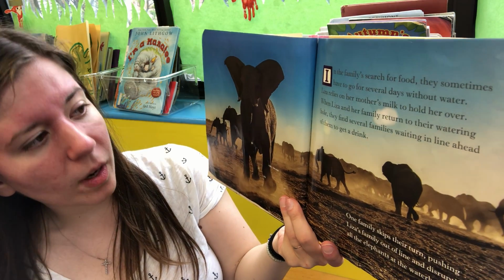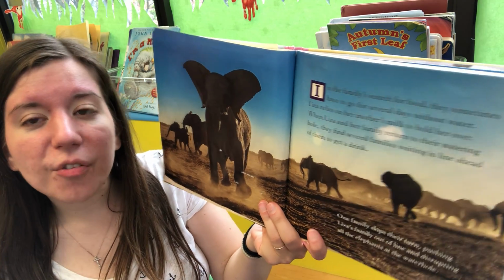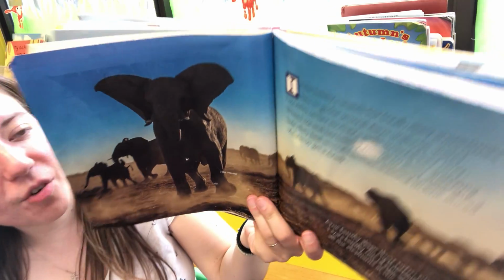But Liza will get milk from her mom. So Liza is waiting for her mom so she could get milk from her mom.